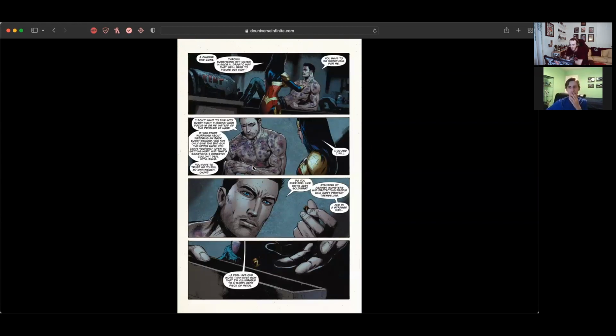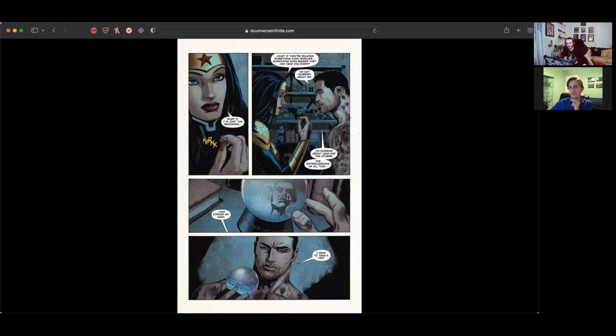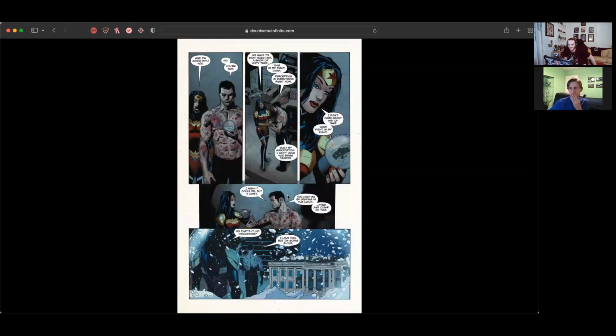So with your parallels, maybe. So Wonder Woman starts to wonder, what if you get weaker though? Hmm. Specially crafted. So Wonder Woman is examining the bullets and says like a special caliber, and then Superman sees a snow globe of the White House and goes, "Okay, I know who's screwing with me."